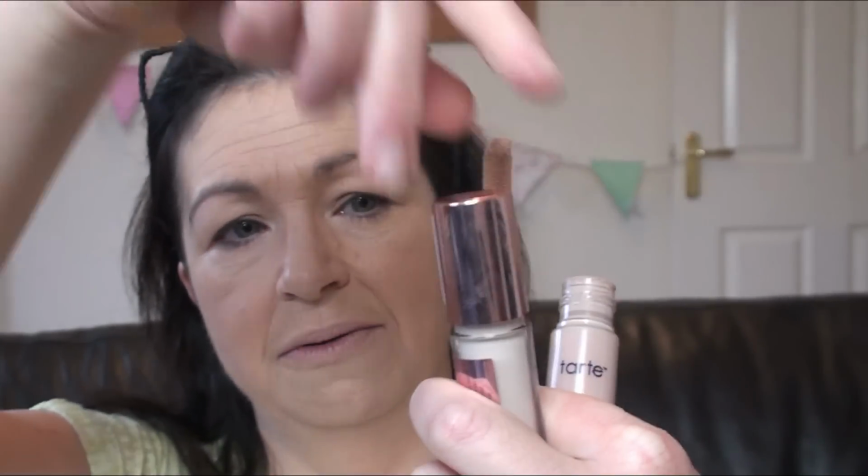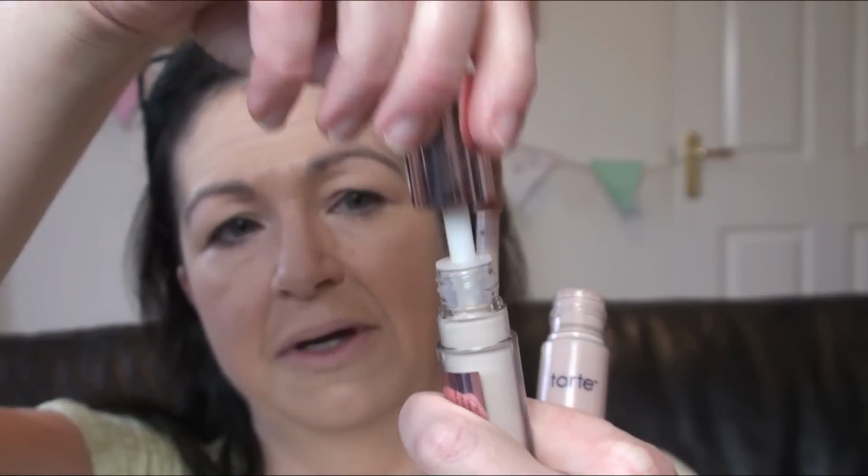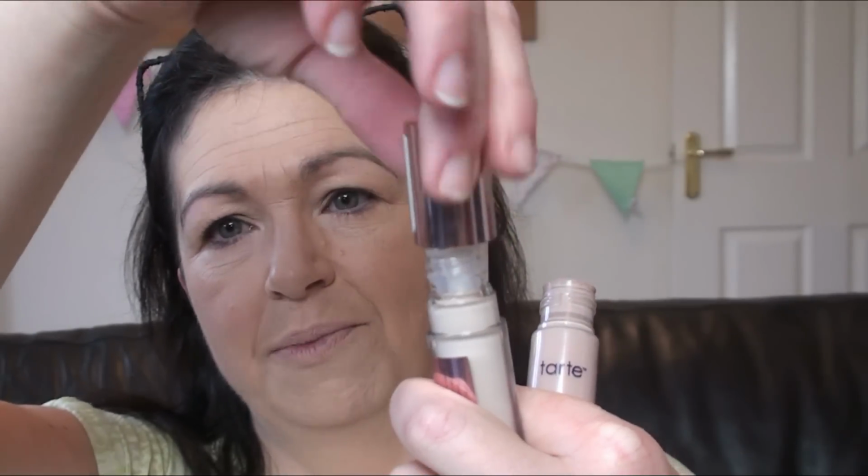So, the doe foot applicator in Tarte is this big. The doe foot applicator in Makeup Revolution is that big. Now, obviously the Tarte one is bigger. Oh, and that's the other thing as well. You go to undo it and it pops up. So when you put it back in, it pops up, which is great.